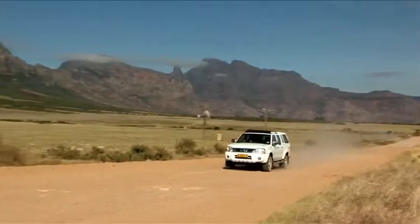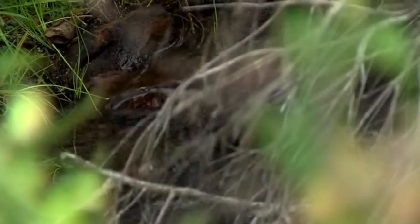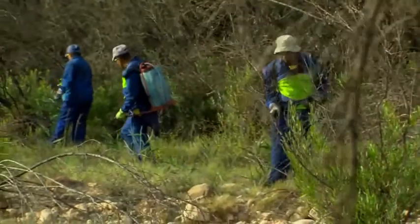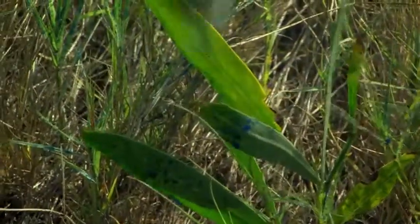Now the Moutonshoek Valley is at the back of the Piketberg Mountain, and this is the main catchment for the Verlorenvlei wetland. Because this is the top part of the catchment, there are also a lot of alien plants growing in the river, and we've got the Working for Wetlands team, made up of local unemployed people that we have employed to take the alien vegetation out of the rivers, thus creating jobs for the local people.